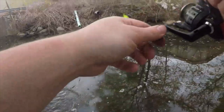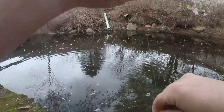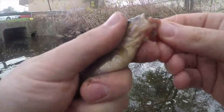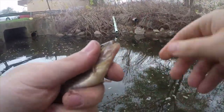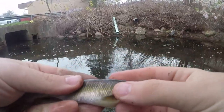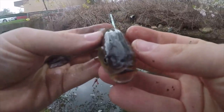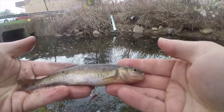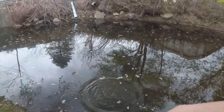And it's another one. Is this? No, this is a creek chub. It's a small-ass creek chub. This is very tiny. This is a female. It's kind of insane how small the females are compared to the males with the horns. See, very small and zero horns. Nothing on there. No horns at all. So, they're definitely breeding.